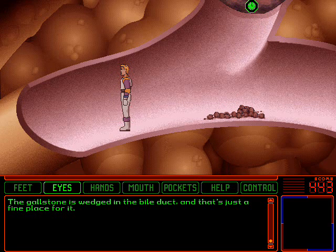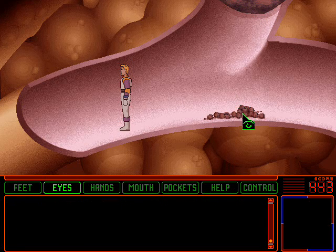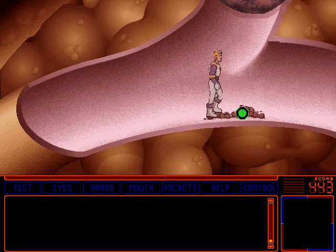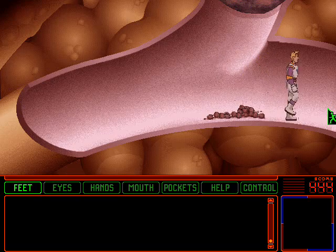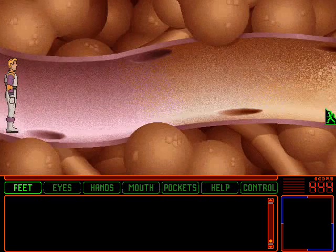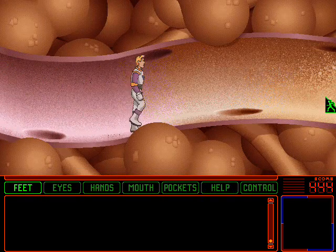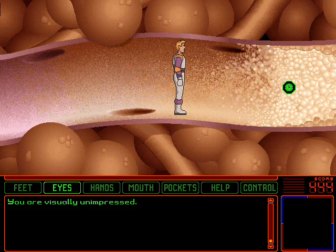The gallstone is wedged in the bile duct, and that's just a fine place for it. Nice gallstone collection. You are visually unimpressed.